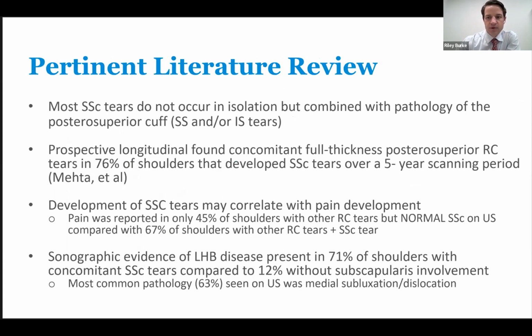Finally, in an effort to make today's presentation more meaningful, I've consolidated some of the current literature regarding subscapularis tears with a few points that I think are worthy of mentioning. As highlighted in our case, first, most subscapularis tears do not occur in isolation, but are combined with pathology of the posterior-superior cuff, namely the supraspinatus or infraspinatus. A prospective longitudinal study found concomitant full-thickness posterior-superior rotator cuff tears in 76% of shoulders that developed subscapularis tendon tears over a 5-year scanning period. They also noticed that development of subscapularis tendon tears may correlate with pain, where pain was reported in only 45% of shoulders with other rotator cuff tears but normal subscapularis tendons on ultrasound, compared with 67% of shoulders with other rotator cuff tears and a subscapularis tendon tear.